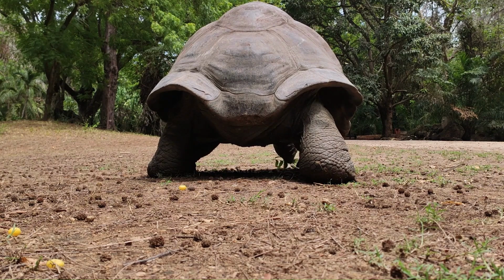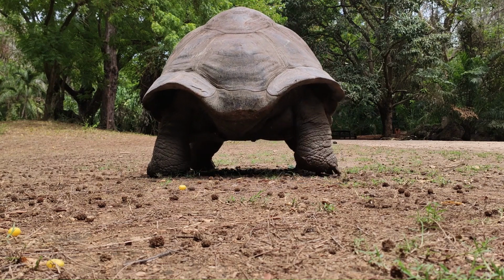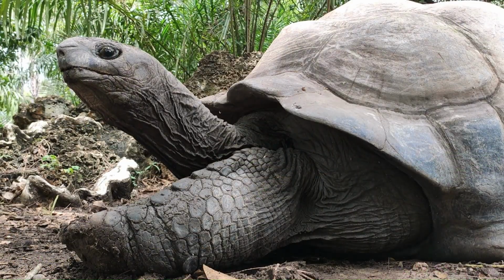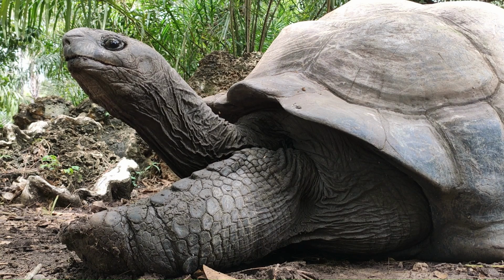The introduction of these tortoises to Zanzibar dates back to the late 19th century, when the Sultan of Zanzibar received Aldabra tortoises as a gift from the Seychelles. Since then, the tortoise population has grown significantly, making Changuu Island an important refuge for their conservation.